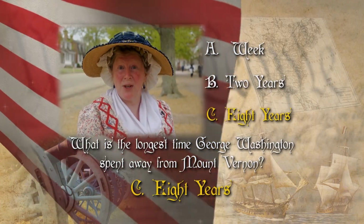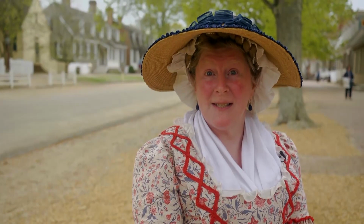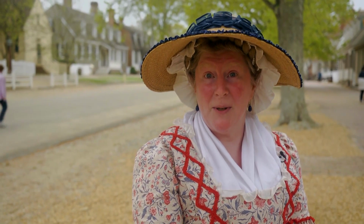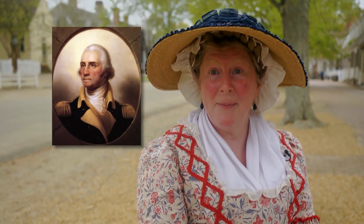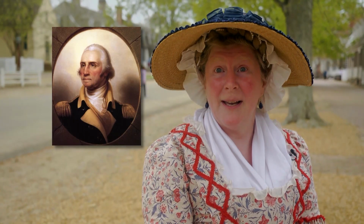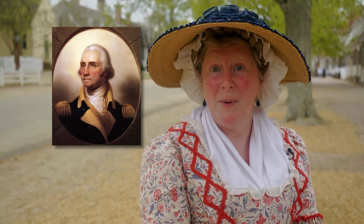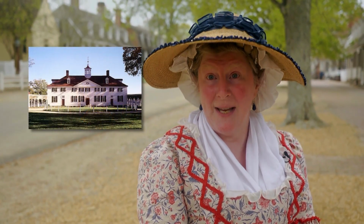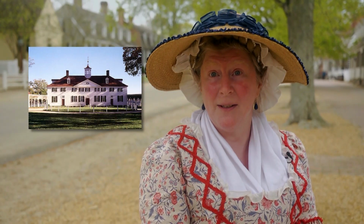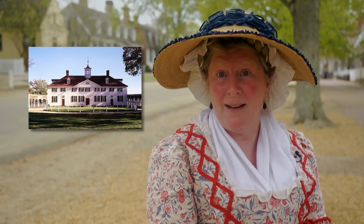When my husband was the general of the American Revolution, he left in 1775. I thought he'd only be gone for a month when he went to the Second Continental Congress, but they made him commander-in-chief right away, and he was sent right away to Cambridge. He was only able to see his home for 2 days, September 10th and 11th of 1781. But other than that, he would not see his home till 1783.